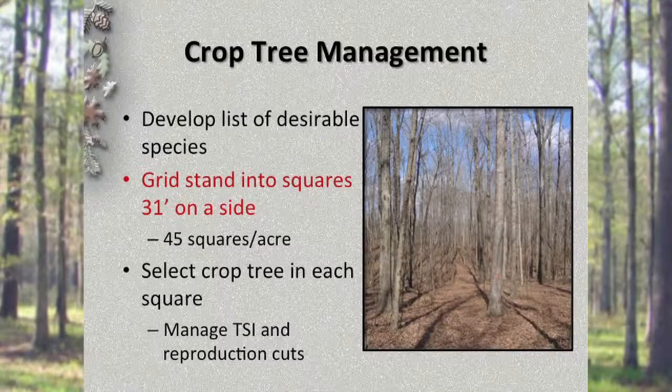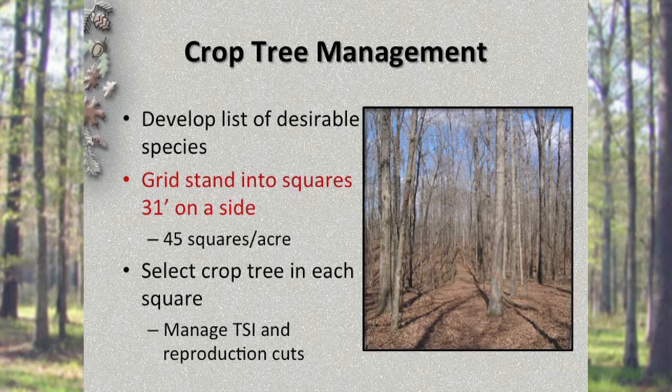Another way to think of even-aged management of hardwoods is what we call crop tree management. Develop a list of desirable species that you want on your property, and you can talk to the mills in your area, see what they're buying, and use that as a list.